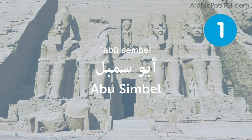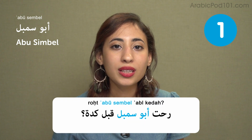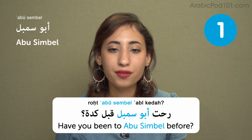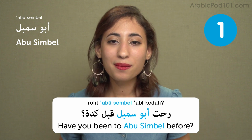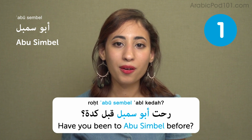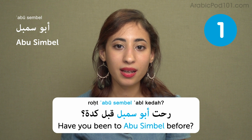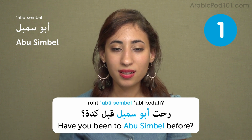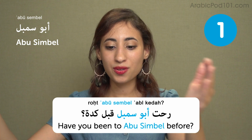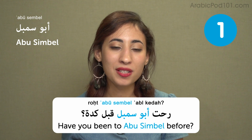Abu Simbel. For example, you can say, رحت أبو سمبل قبل كده? Which means, have you been to Abu Simbel before? Abu Simbel is such a huge temple, and actually, fun fact, Abu Simbel temple was actually going to drown when Egypt decided to build the Aswan Dam in the 80s. In order to prevent such thing, Egypt had to remove the whole temple from its place to another place. So if you ever go to Abu Simbel again, it's actually not its original place.